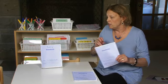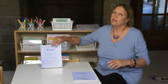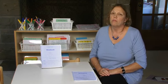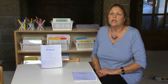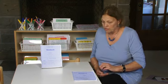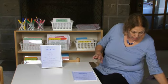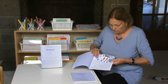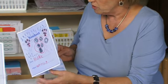What then evolves after they're finished copying the stories in your book is they then want to make up their own stories all by themselves. They don't want to copy it anymore. Their handwriting is beautiful. They've learned how to write on the lines, and they want to make up their own stories. I have some samples of that in this book. And they will often write the stories together. Here's a sample of some of those stories.